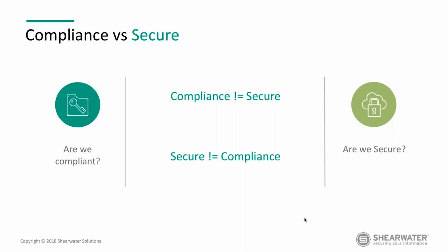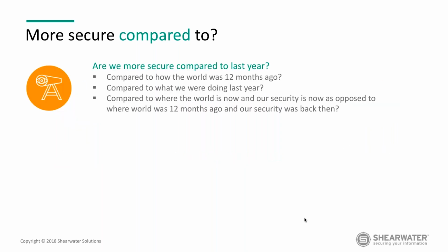The one I like is, how did we go compared to last year? Again, that's a difficult question to answer, because last year the landscape that we were working with was different. The attacks that we had last year, there might have been a few attacks, whereas the attacks that we see now can be vastly different.